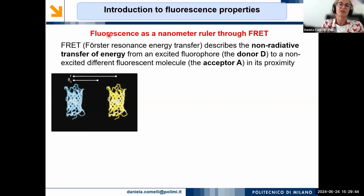compounds, between two fluorophores. So let's imagine we have two fluorescent species. One is defined as the donor, and the other one is defined as the acceptor. And what can happen is that following excitation of the donor, if the emission spectrum of the donor overlaps with the absorption spectrum of the acceptor, there can be a non-radiative transfer of energy from the donor to the acceptor. The interesting thing is that this non-radiative energy transfer can happen only if the two molecules are very close to each other. Very close means at a distance of a few nanometers.